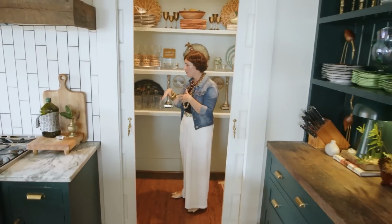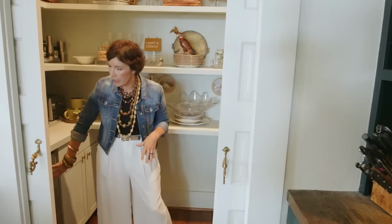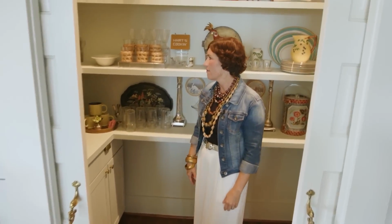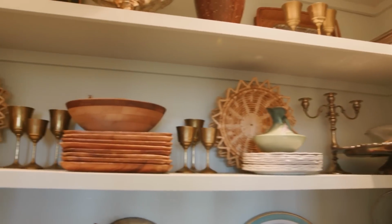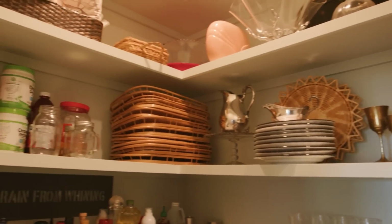And we even have a little coffee station in here. There's a little refrigerator underneath here, so the kids can grab beverages, get whatever they need. And it really does make me so happy. And again, just being able to see my plates and be like, oh wow, that would be really cool. So let's mix these black and white ones. Let's pull in these amber glasses. Let's pull in this. So that has really been so much fun for me.